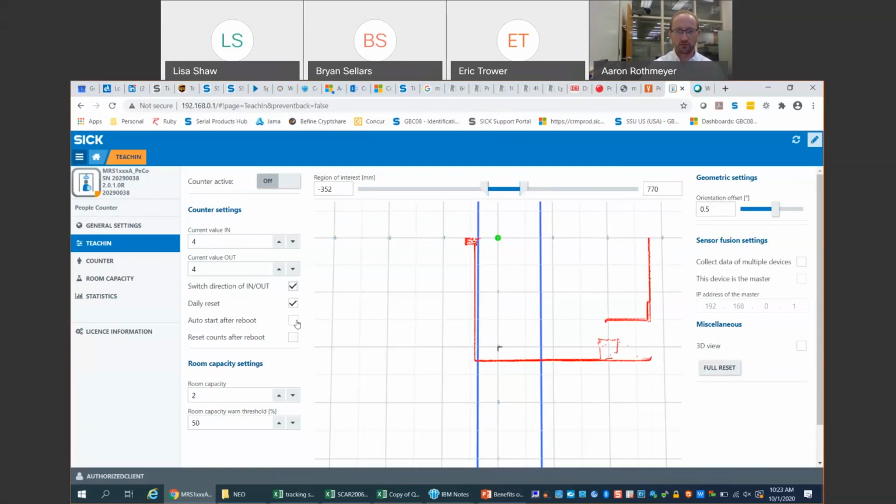Auto start after reboot and reset counts after reboot don't really need to be addressed here, but essentially it's just a configuration option so that when power comes back up, it can basically go back right into operational mode and reset that count.